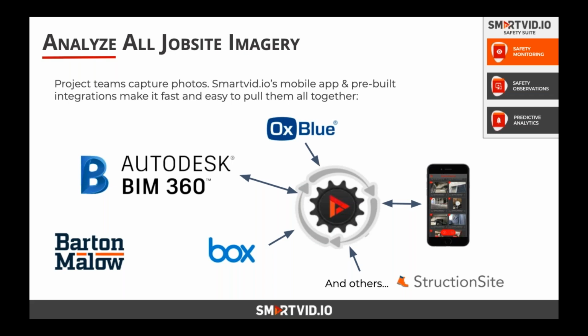We started with that, and then we moved into some of the additional apps you see on there, like Struction Site. So for job site walks and progress and stuff like that, you can easily walk your job site, take standard photos, 360 photos, and get those synced over to SmartVid for processing.